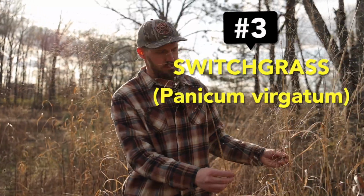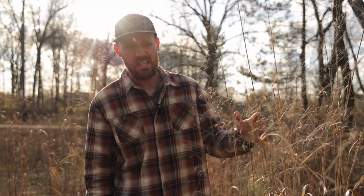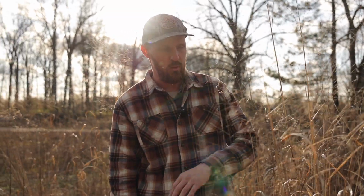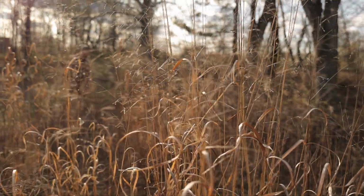All right, if you follow anything about deer habitat on the internet, you've probably heard about this plant right here. This is called switchgrass. It's a native warm season grass. It's very rigid, very hardy. It takes snow and ice and things like that really well and then pops right back up. So it's a really nice grass that offers good structure.